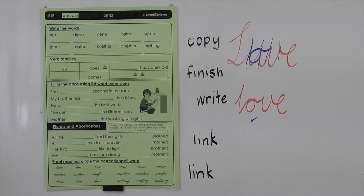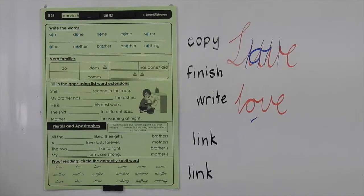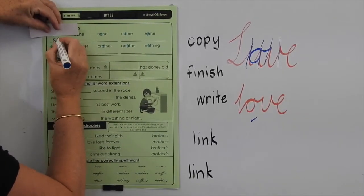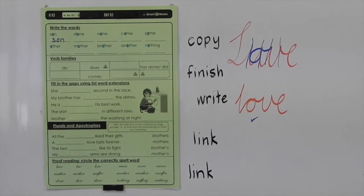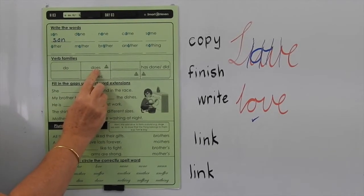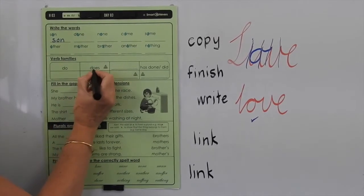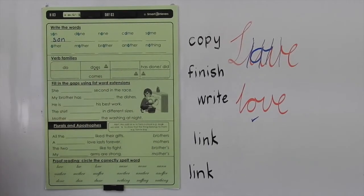Okay, so read the word, sound the word, spell the word. We've got sun, S-O-N, cover it and write it. The next part we have verb families. So we've got do, does, and you know that if a word ends in O and we want to add an S, we have to have two vowels before the S, and we've got that in does if we put that E in.